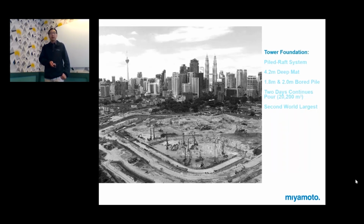Let's talk about the tower foundations. For a super high-rise, there's going to be a really big challenge on the foundation. This particular foundation is a little more special than what we normally experience, which is a piled raft system, which means both the soil and the piles act together for the foundation.